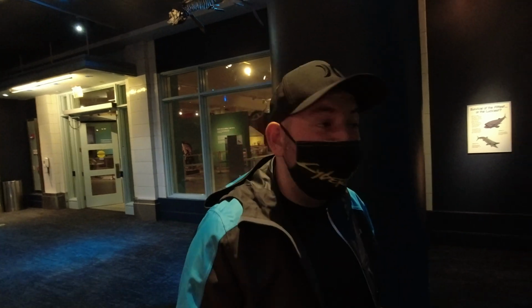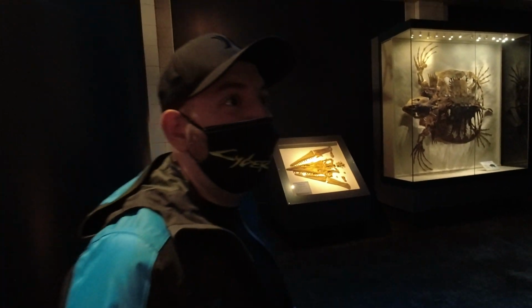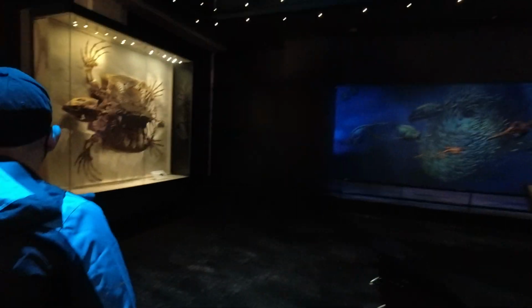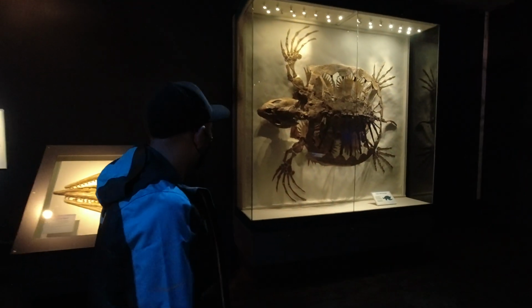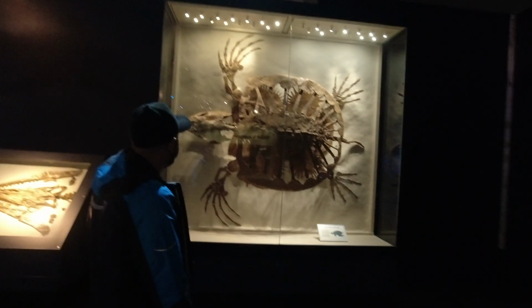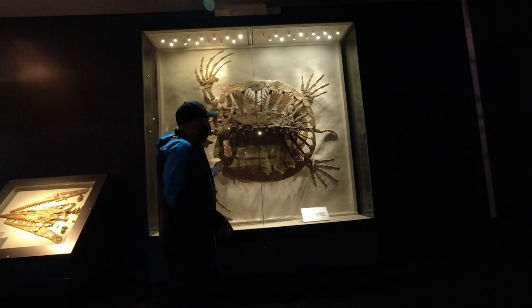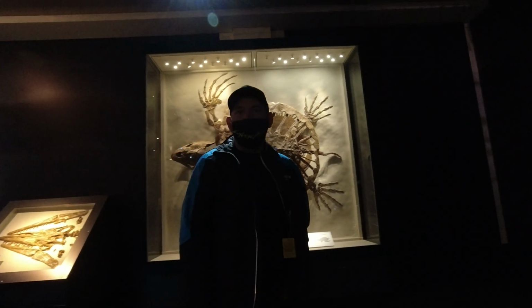Hey guys, so we're actually back. We actually found a whole subterranean ocean area, so it's pretty neat. We got a whole ocean. Look at the turtles here. Look at the old sea turtles. It's incredible that the shell doesn't completely disintegrate. You'd think a lot of it would disintegrate, but apparently it really stays together.